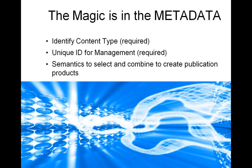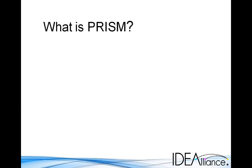For us, the magic is in the metadata. We have 3 kinds of information about each piece of content you create or store. We need to know what type of content it is. Is it a magazine article? Is it a recipe? Is it a Sudoku? What is it? A unique identifier, which is, of course, a given for content management. And then these semantics, which let us find it, search it, select it, assemble it to create new publication products.